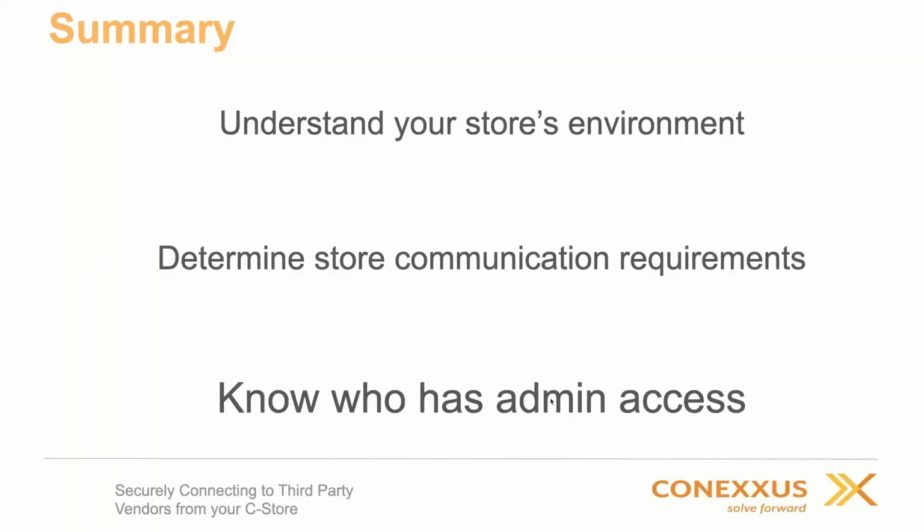Know who's got admin access to your devices. You can have the best security setup in the world, but if an untrustworthy person has access to change it whenever they feel like it, the likelihood is you're never going to know about it until it's too late. So keep the keys to the castle close. Know who's got admin access.